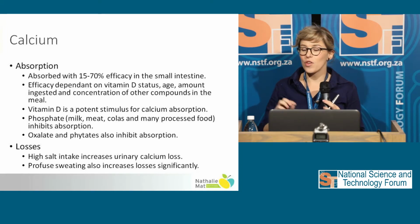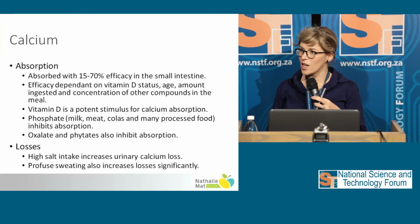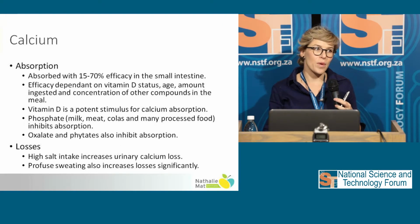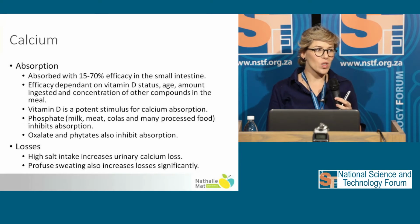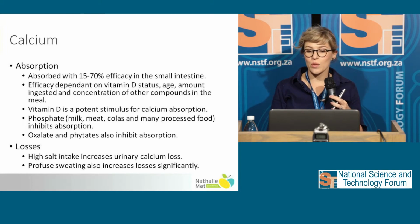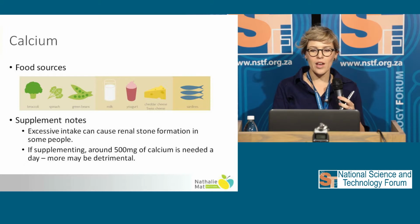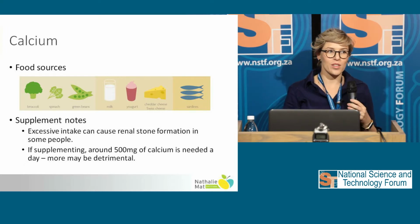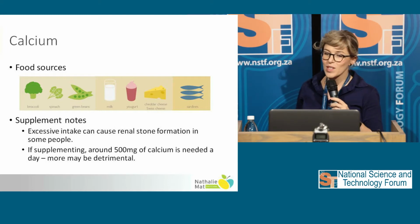In terms of losses, if you are not at risk of osteoporosis, this doesn't make as much of a difference. But if you are at risk of osteoporosis, you do not want to have a high salt intake. There are other reasons why we don't want to have a high salt intake, and I'll talk about those later, but having a high salt intake can increase your urinary calcium losses, and then also profuse sweating can increase your losses significantly.